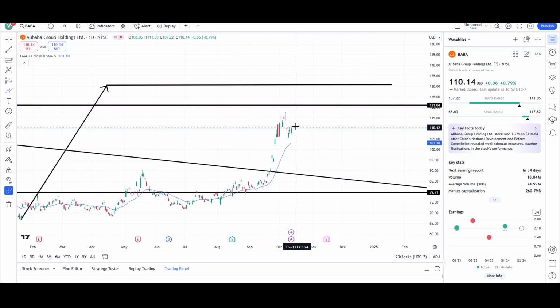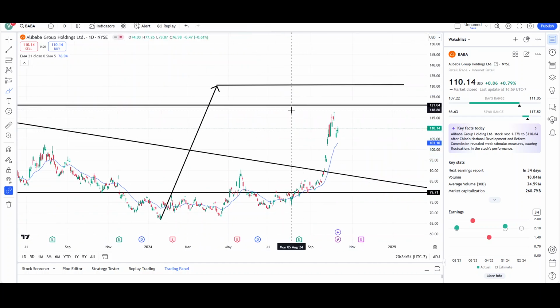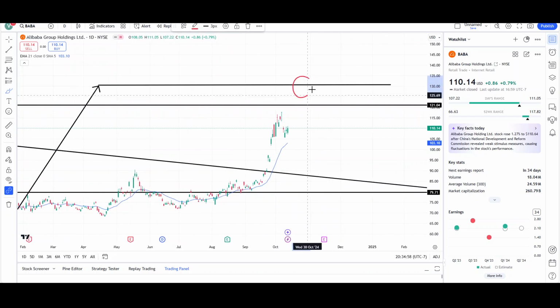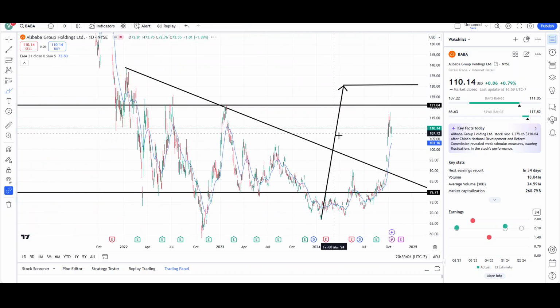So don't be surprised to see a little bit more downside for Baba. That is expected. But what's not expected is for price to continue to trend down lower a large amount. That would be not as bullish as it seems. But as right now, there is still a bullish target in play. The 120 level and then the 130 level. That's what the measurement target is at.